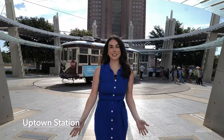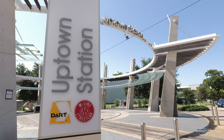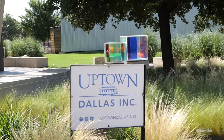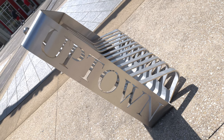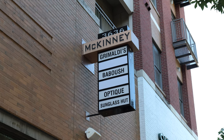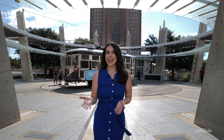So we are at Uptown Station at City Place West Boulevard. This is a very popular stop for visitors because there is the DART connection at City Place Station across 75 with easy access to get to Uptown Station for the trolley. This stop has a lot of great restaurants. So we have Grimaldi's Pizzeria, we have Babouche Mediterranean, and we also have Mutt's Cantina, which is exactly what it sounds like, a dog park with a bar inside.